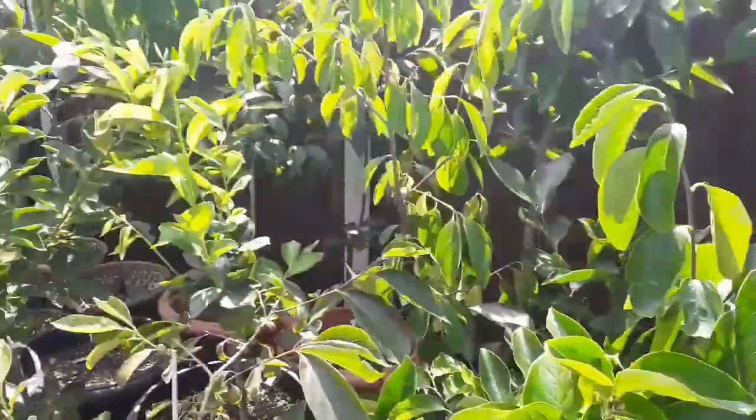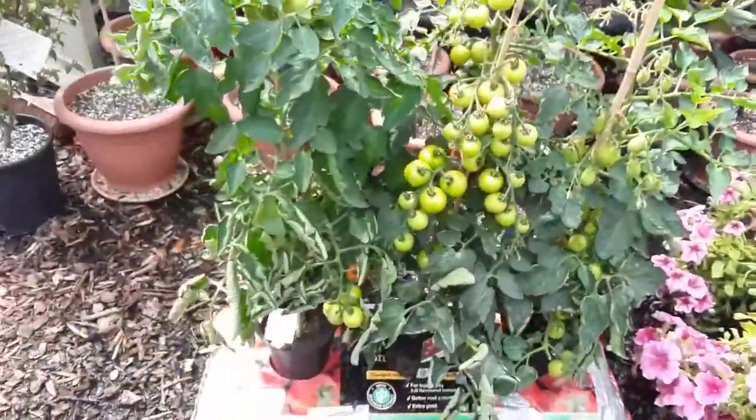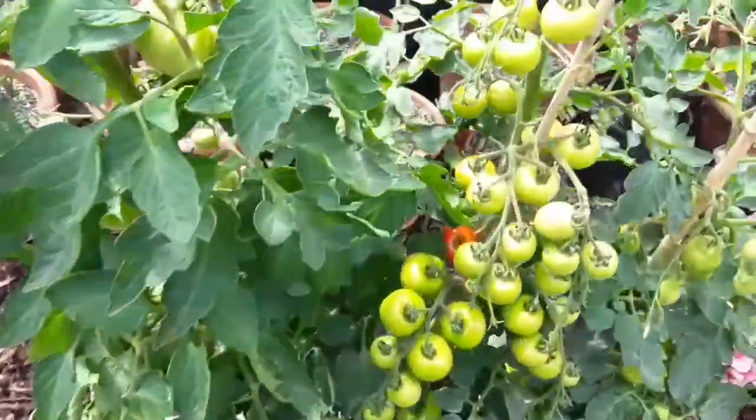If I just walk back this way, I'll let you see 3 of my tomatoes are starting to ripen now.